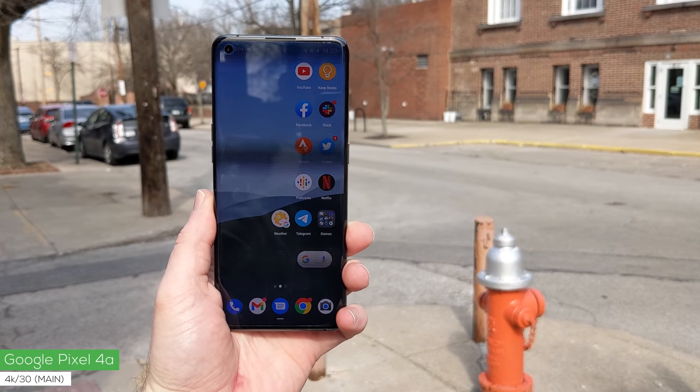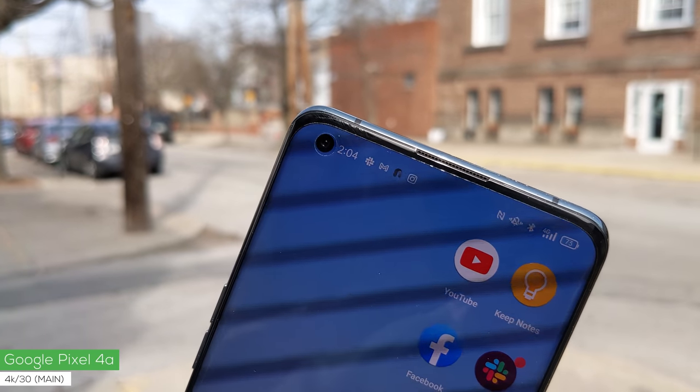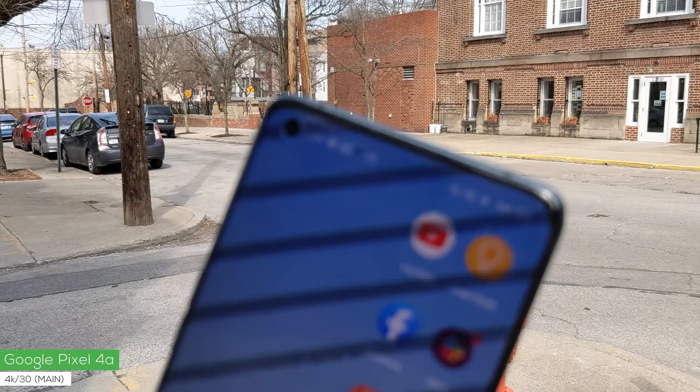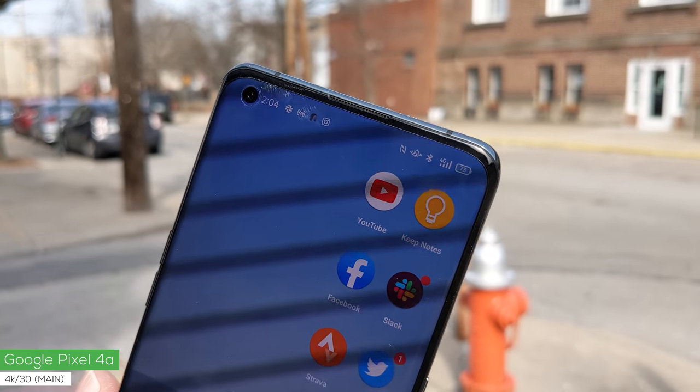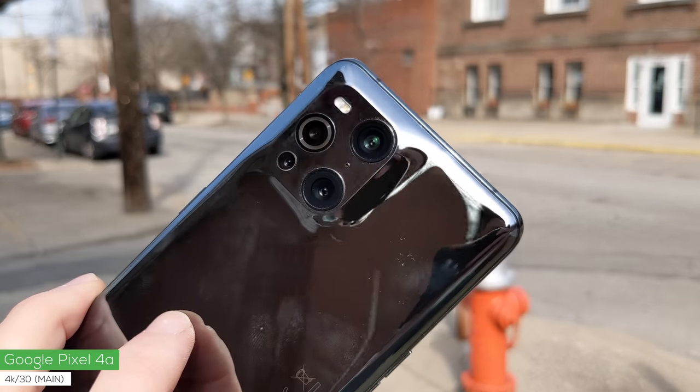For the front-facing camera on this phone, we have a 32 megapixel selfie camera that peeks through the display up front. It can record 1080p video at up to 30 FPS, while the rear cameras max out at 4K 60 FPS.